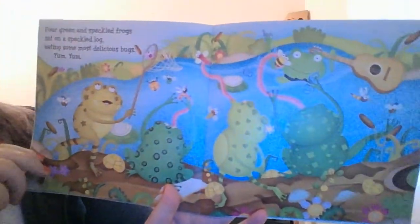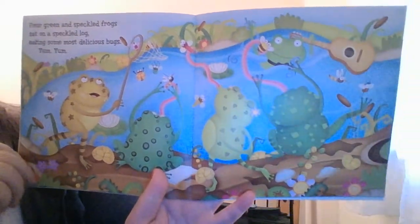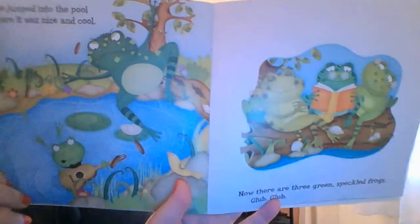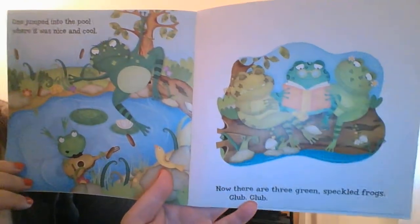Four green and speckled frogs sat on a speckled log, eating some most delicious bugs. Yum, yum. One jumped into the pool where it was nice and cool. Now there are three green speckled frogs. Glub, glub.